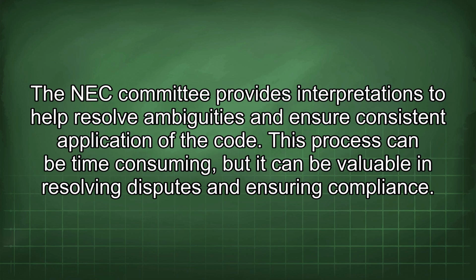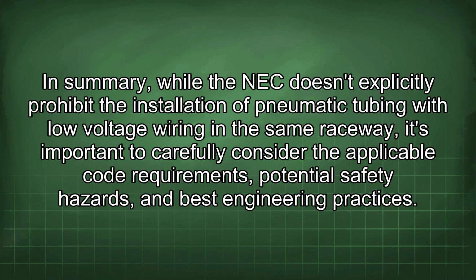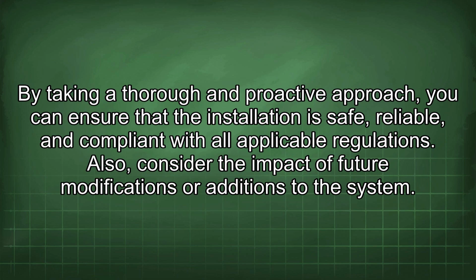The NEC committee provides interpretations to help resolve ambiguities and ensure consistent application of the code. This process can be time-consuming, but it can be valuable in resolving disputes and ensuring compliance. In summary, while the NEC doesn't explicitly prohibit the installation of pneumatic tubing with low-voltage wiring in the same raceway, it's important to carefully consider the applicable code requirements, potential safety hazards, and best engineering practices. By taking a thorough and proactive approach, you can ensure that the installation is safe, reliable, and compliant with all applicable regulations.